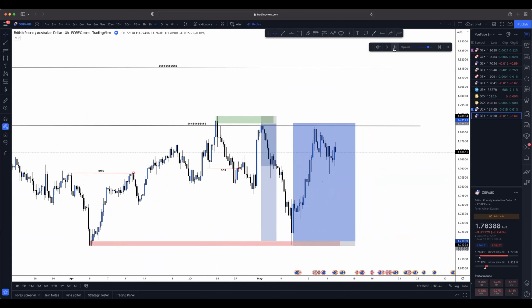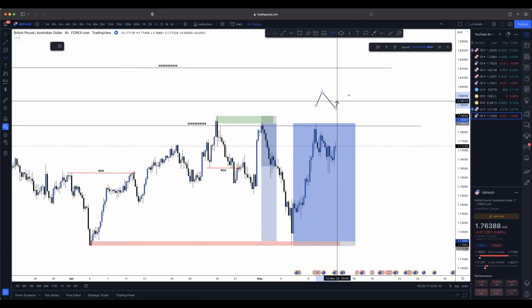And within these moves, I wasn't strictly waiting for one move to play out. I still used my scalping strategy over several days for this trade. And I still had that limit set over there because I know the algorithm is going to shake us off.